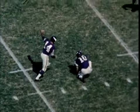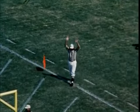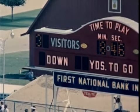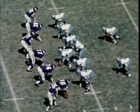Minnesota can't score, and on fourth down, Cox tries a field goal from 23 yards out. It is good, and Minnesota scores first. They lead Dallas 3-0. Head coach Tom Landry of Dallas on the sidelines now, his team down 3-0 here in the first period of play.